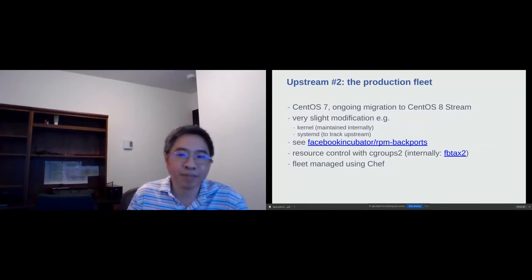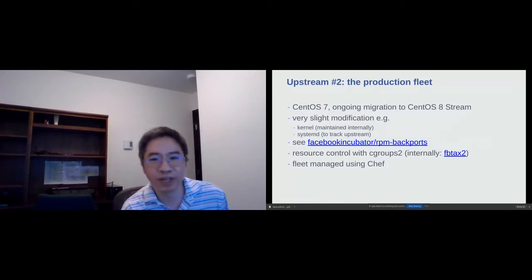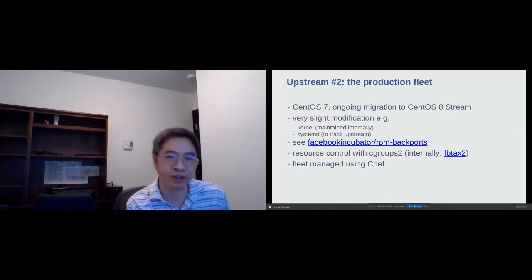It's very slightly modified, and most of the modifications are shared upstream. They are publicly in the RPM backports repo. Of main interest is that the kernel and systemd are much more up to date than on the stock CentOS 7.